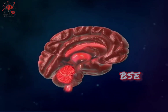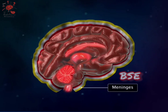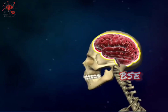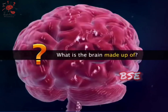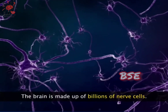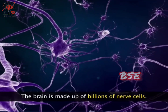It is covered with three membranes called the meninges. The space between these membranes is filled with a fluid called cerebrospinal fluid that nourishes the brain cells. It also acts as a shock absorber. What do you think this delicate organ is made up of? The average human brain weighs about 1,400 grams, and it is made up of billions of nerve cells called neurons.